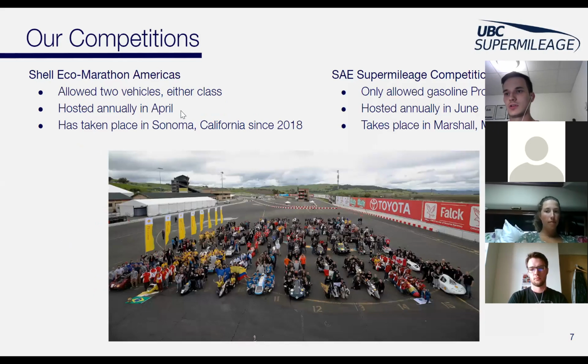So we go to two different competitions every year, or years without COVID, I guess. The first competition that we go to is the Shell Eco Marathons America, and they have a huge number of vehicle classes. In the past, we've sent our gasoline prototype and our urban concept battery electric. This year we are hoping to send our urban concept battery electric and our fuel cell vehicle.